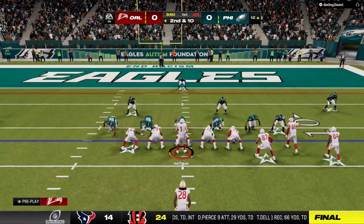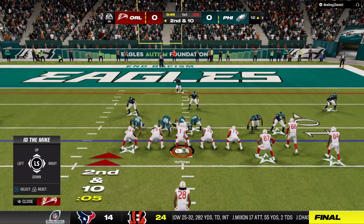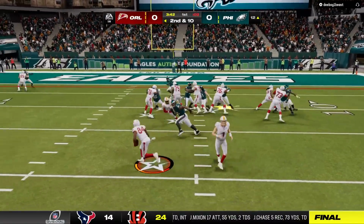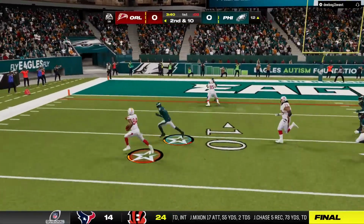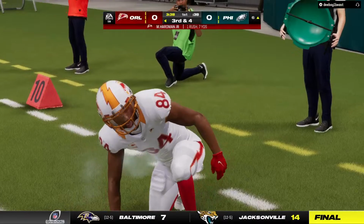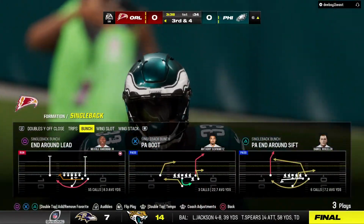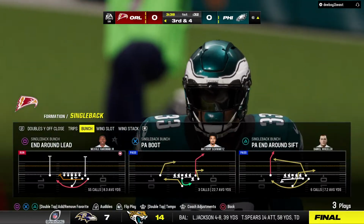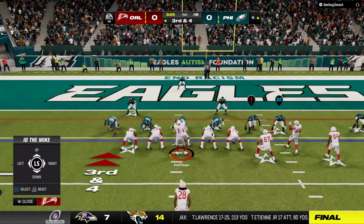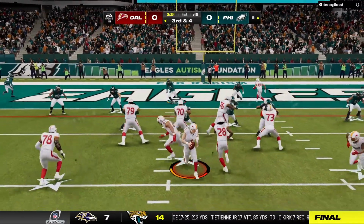2nd and 10. Oh, design run for their wideout. And it looks like he'll be just a yard shy of the 5 here as he's out at the 6. 7 yards on the carry, make it 3rd and 4 coming up. So many play callers in the red zone worry about the negative effects of a play that they're about to call. For this guy, all he's worried about is gaining yardage and putting the ball in the hands of his playmakers.